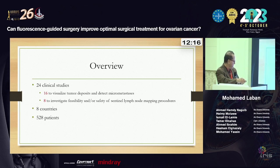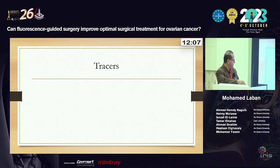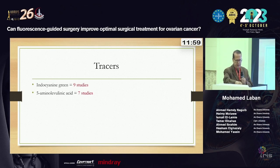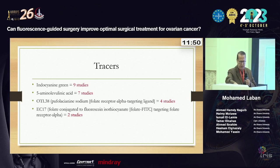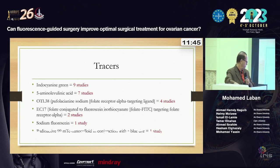These studies involved 8 countries, 528 patients, and were published between 2002 and 2021. The tracers used were indocyanine green in 9 studies, 5-aminolevulinic acid in 7 studies, OTL38 in 4 studies, and EC17, which is a folate conjugate, in 2 studies. In a single study they used sodium fluorescein. Radioactive technetium-99 was used plus the isosulfan blue dye in a single study only.